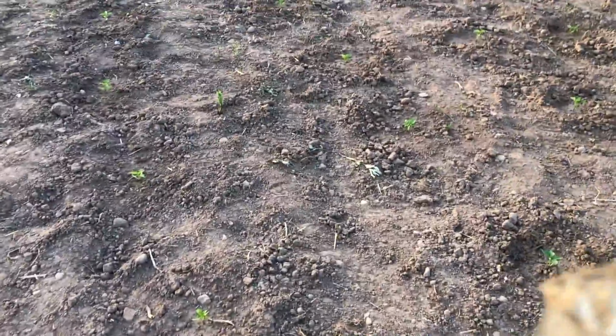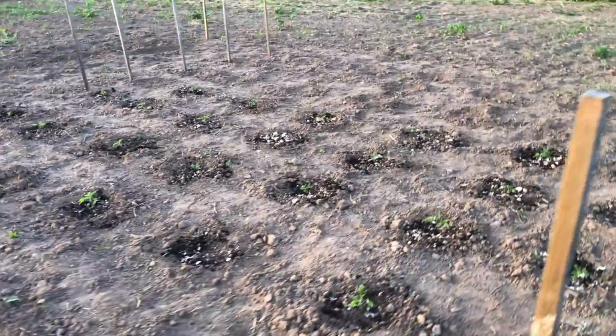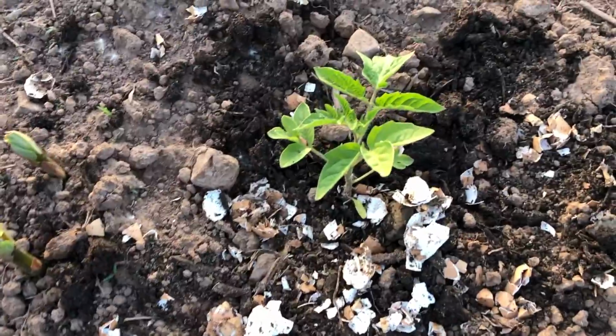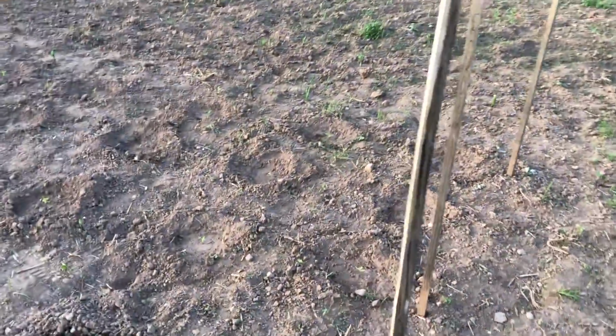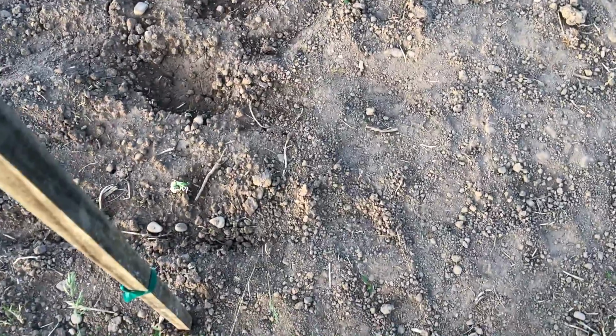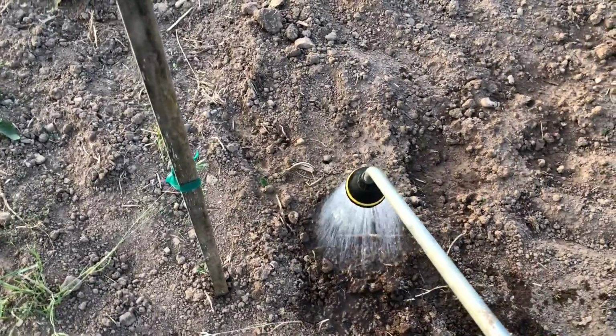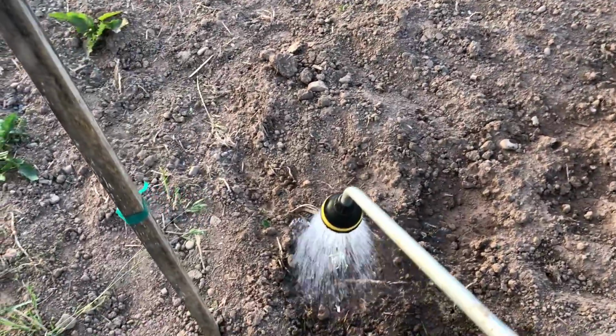So then we move over here to our bell peppers, and then there's our tomatoes, and at the far end we've got the jalapenos. What we did was put some eggshells and some compost around the tomatoes, and the eggshells stop the blossom end rot because of the calcium. And then here is our row of potatoes. At the front there, you saw our one onion.